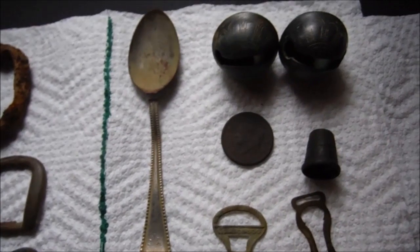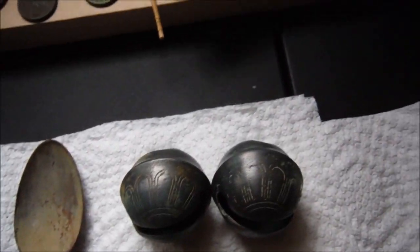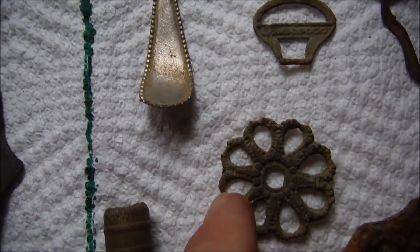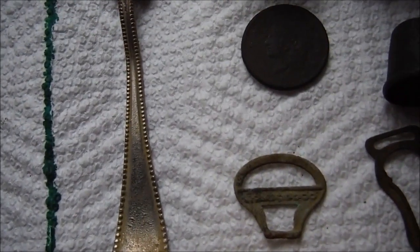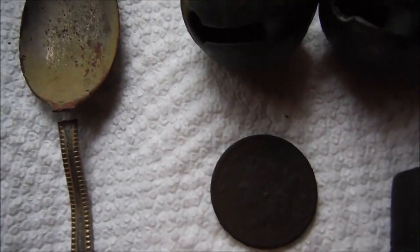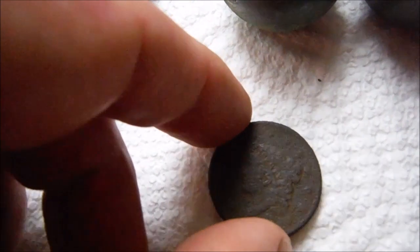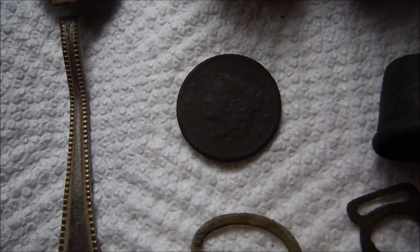And on to day 2: silver plated spoon with a lot of silver still left on the handle. 2 crotal bells, piece of copper, ox shoe, gas fixture. Still a mystery item. A lot of fancy on it. Probably a drawer pull, maybe not. This thing here might be a lace strap or something for a woman. Garter strap. Large cent, not quite sure the year. I think it's 1837. It's that style anyway.